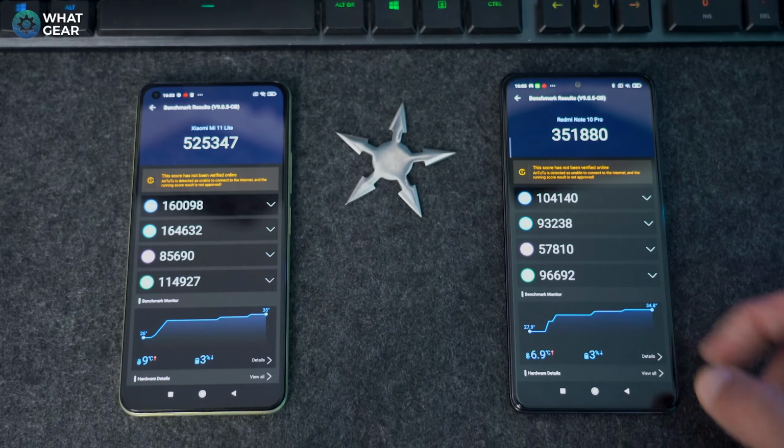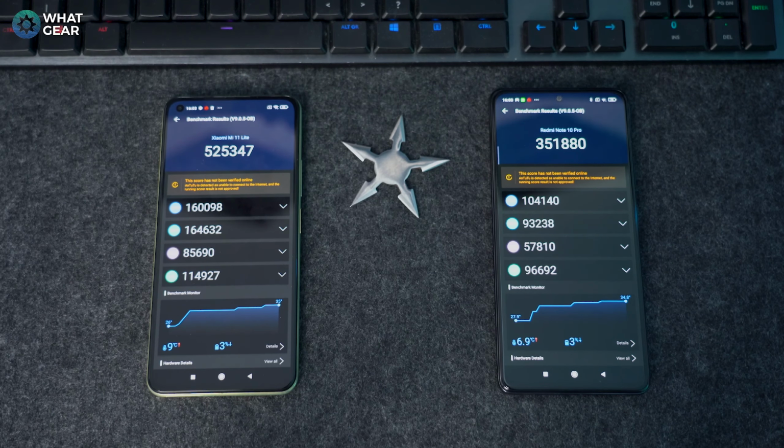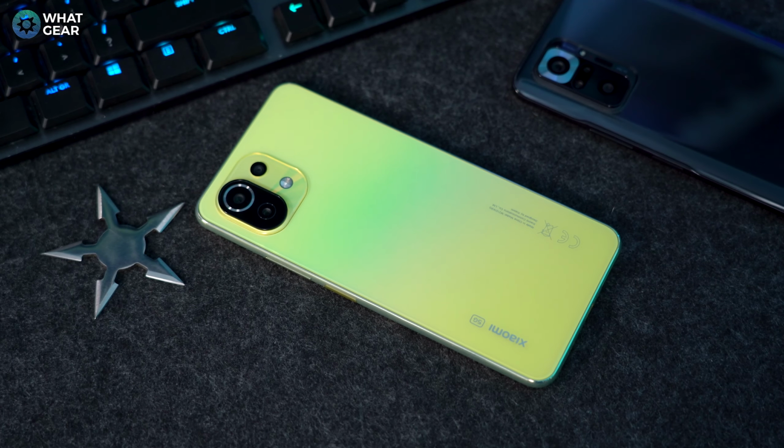Now here is where the Mi 11 Lite has the advantage, and it is with the chipset inside the phone. It's the brand new Qualcomm 780 5nm silicon, which is far more powerful than the Snapdragon 732G in the Redmi Note 10 Pro. And just so you guys can visualize this better, here are the Antutu scores on both phones. And both phones come in a variety of memory sizes and RAM sizes, with the maximum being 8 GB of RAM and up to 256 GB of storage.